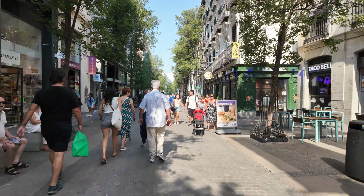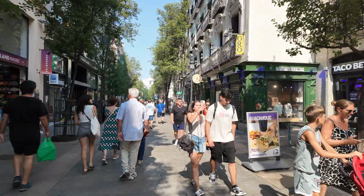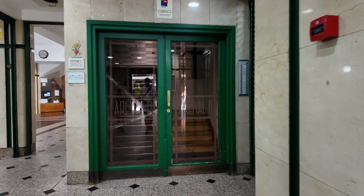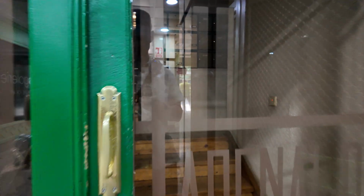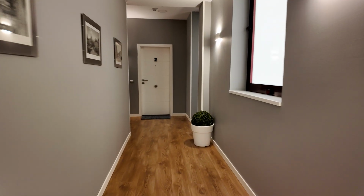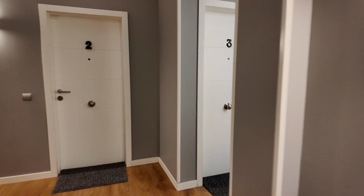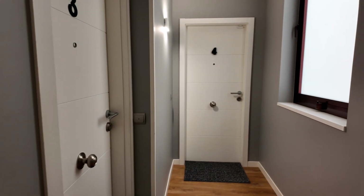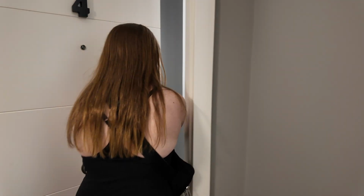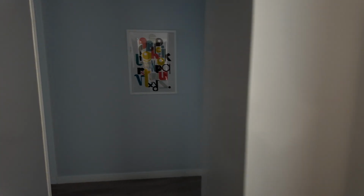All right, so this is where we are staying in Madrid. We are staying in this building right here. And we just got to take this elevator up to the 3rd floor. And then this is the apartment.